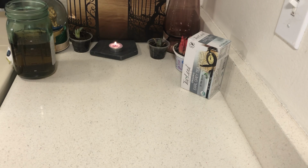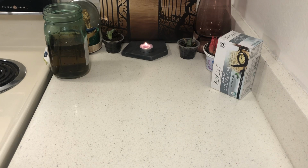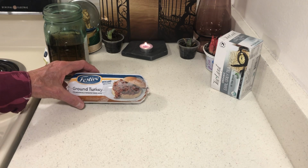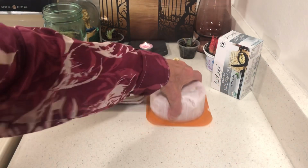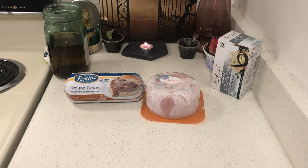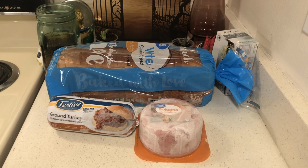Okay, so now the next one I bought was a Walmart $5 for 3 days. The number 1 thing I bought was ground turkey for $1.66. That's a pound. That'll get you by for 3 days. I bought a nice big package of bologna for $1. I bought some Walmart bread. I like it. So the bologna was 98 cents. The bread was 84 cents.